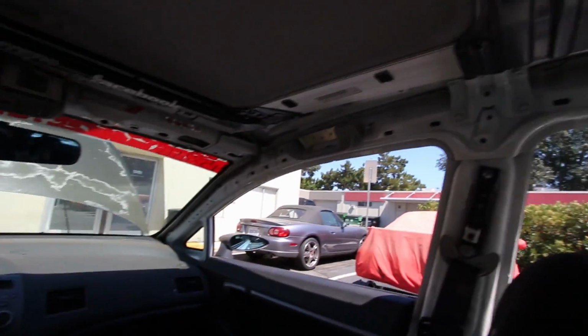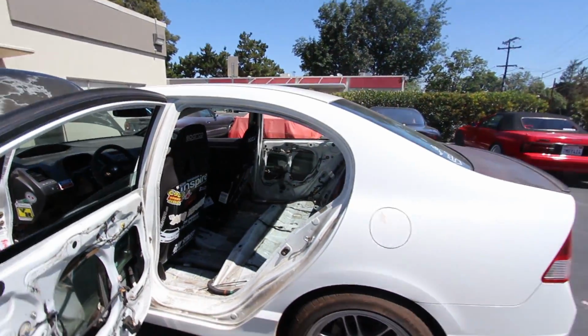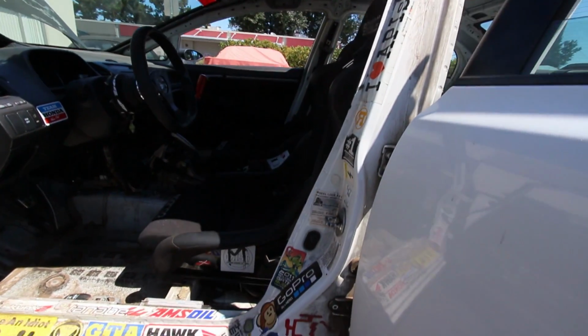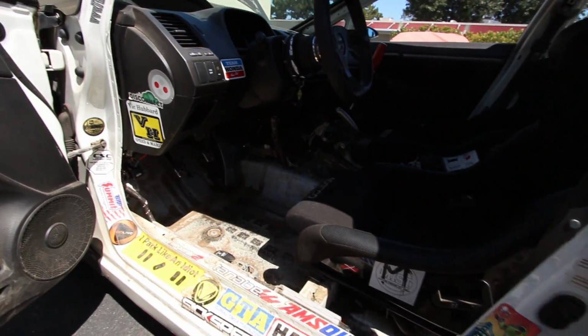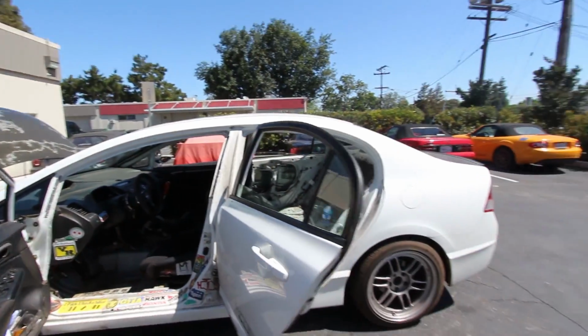Oh, you got sticker bombed everywhere. Oh yeah. Instead of outside, they all go inside. Yeah, exactly. So, like door jam, that's where the majority of them ended up. That's right. Lots of random stuff, lots of cool shit. Jesus, dude.